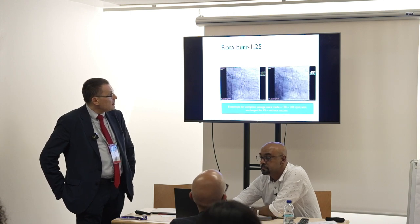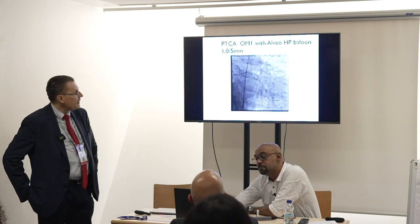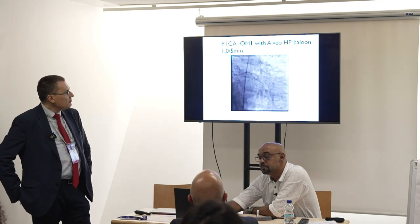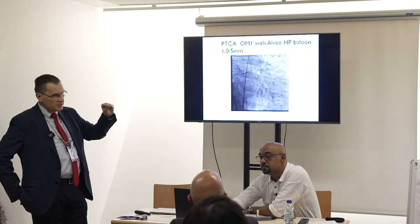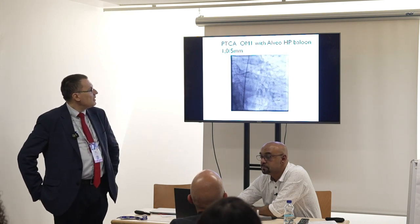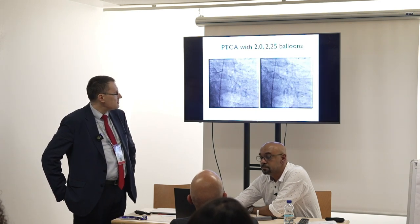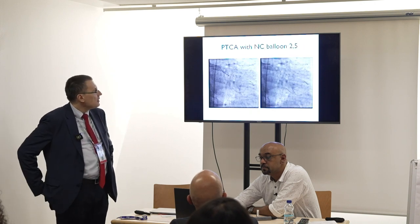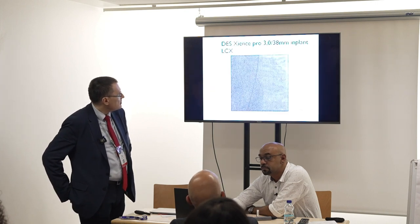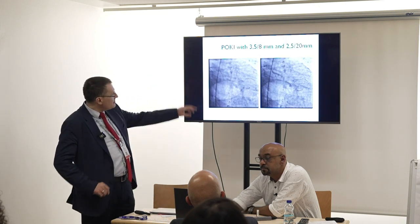And then I switched to the regular wire, and this is Alveo 1.0 to 5 millimeter, which suddenly just jumped and crossed this point where everything stuck at this marginal. I made a lot of dilatations here, then the case became just straightforward. With a lot of NC balloon predilatations, next, I placed a stent there.